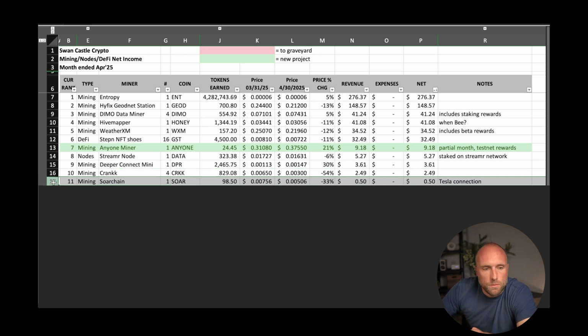Number 11, we have Sword Chain. This is very similar to DIMO. I have a test connection here, just earning 50 cents for the month, but it's nice. I don't have to do anything with this, and the tokens just roll in. So we'll see if the Sword Chain can take off like DIMO, and maybe this could be a big winner for us as well. They also have a hardware device which you can purchase. We'll go over that in the ROI analysis here next.